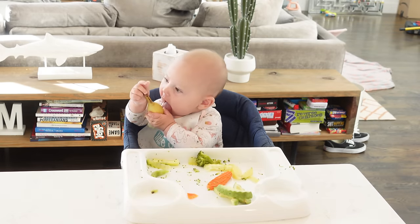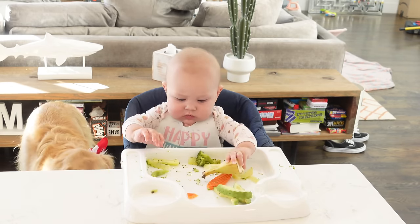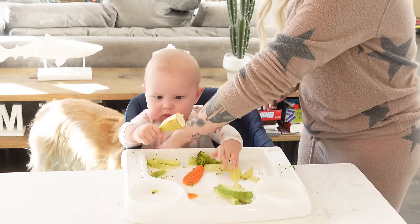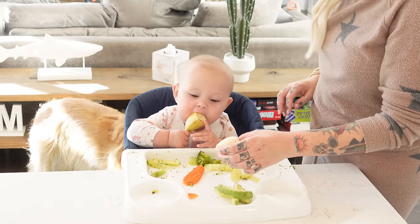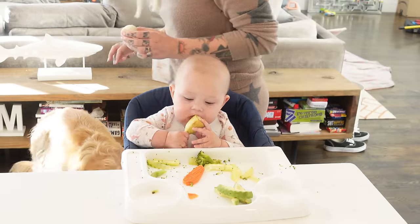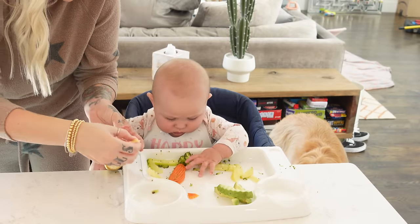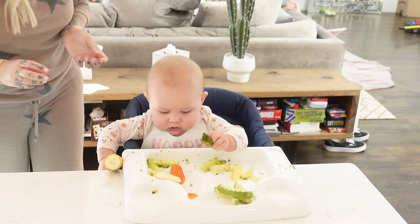Piper is just waiting. Oh no, the banana broke off. Made it too long. It's in her bib. Here. She's getting the skin now. Pipes, watch out. This might be easier for you to grab. Ugh, they're so slimy. Oh my God.